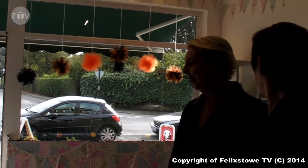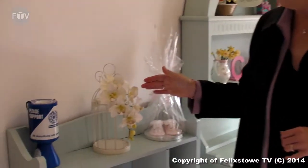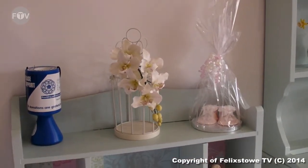So, I just want to show the viewers, if I may, this, because this is gorgeous as well, the little bird cage one, which could be done for a wedding decoration, couldn't it? Certainly, a sort of table decoration. Again, they're made out of the flower paste.